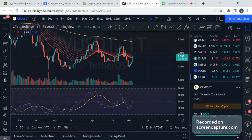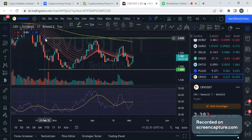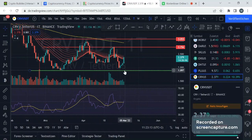So first, let's mark some support and resistance lines. So this is nice support. This, of course, resistance. And in this area here, and this was also resistance or support. So right now we have actually two resistance above, also the EMA ribbons above, and below here at $1.89 support.